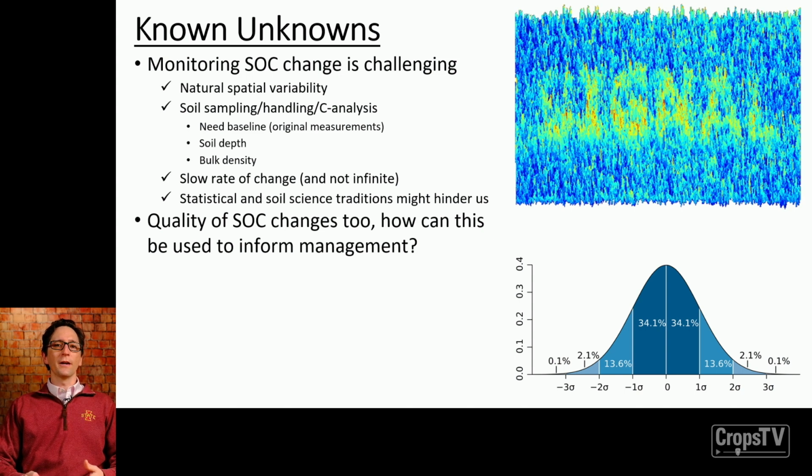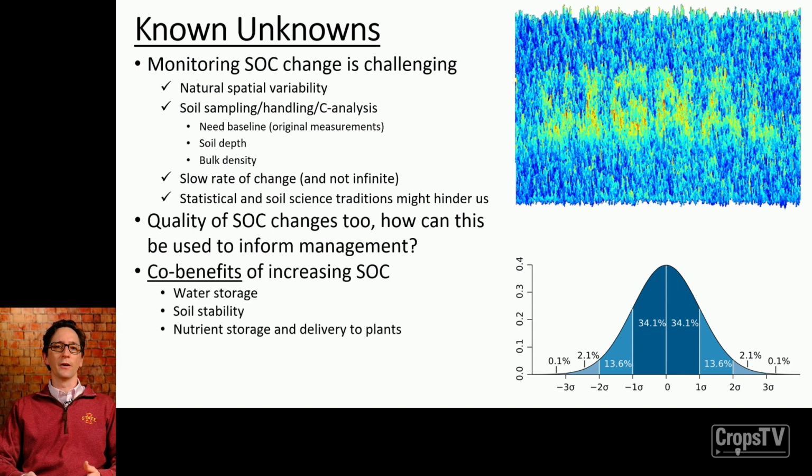And then the quality of soil organic carbon can change too. So not just quantity, which is what I've been talking about up until this point, but the quality or the chemical nature of it, how biologically available it is, how much soil organic carbon is in the biology. All of these things are important aspects that we may need to be measuring and monitoring as well. We know they're important from a scientific standpoint, but again, we don't know how they might inform carbon markets, which is why it's under this known unknown. And we know that a lot of those measurements, those qualities of soil organic carbon, are actually more sensitive than the total quantity or stocks over time.